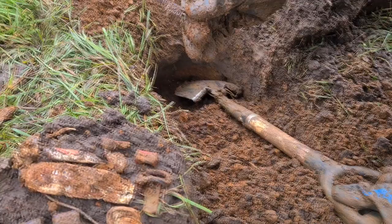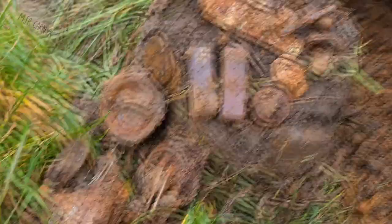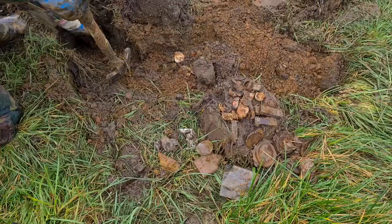But this is proper evidence of the German camp here. Look at that, all this stuff. That's very, very interesting. And we will definitely find some more, I guess. I will show you later on. I was about to wait until he got some more.